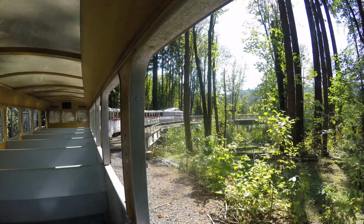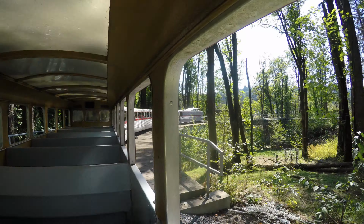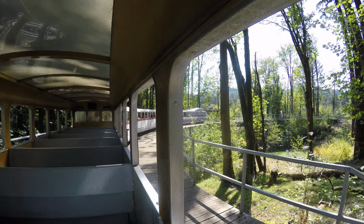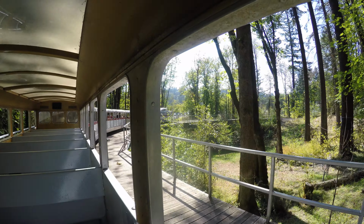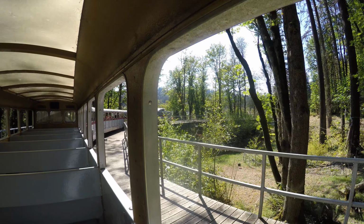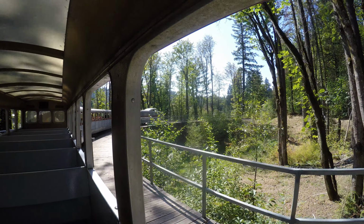in such a way that operation over the trestle was no longer practical. For a short while thereafter, it was used as a storage track, and then the rails were pulled up and the trestle abandoned. The old wooden structure continued to stand here in the woods, slowly decaying, until it was torn down a couple of years ago to make way for this new steel structure.